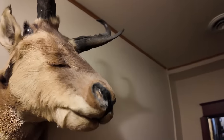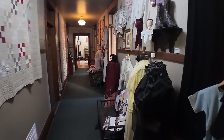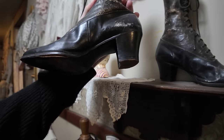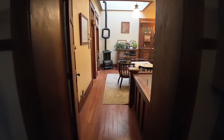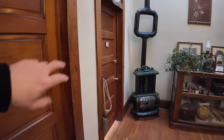Oh, an antelope. I'm gonna show you my favorite item, which are these Margaret Smith's mid-calf lace-up boots. Man, women had style back in the day, huh? In my other video, I checked out, I think I have both of these rooms in the other video. Creaking floors.